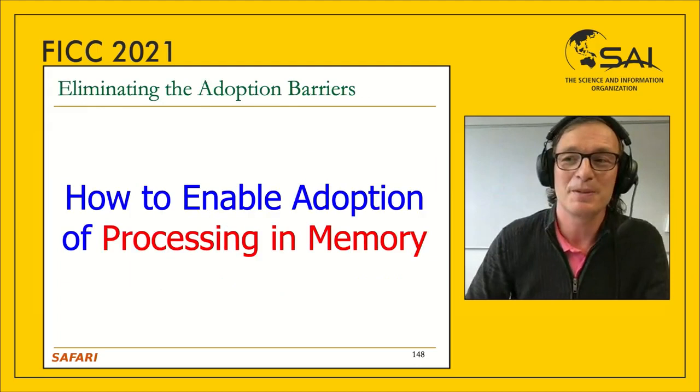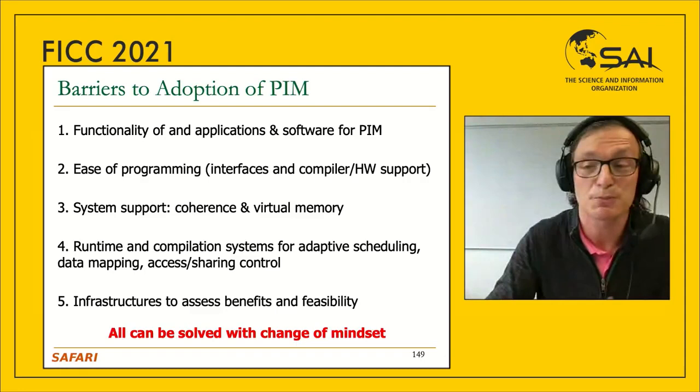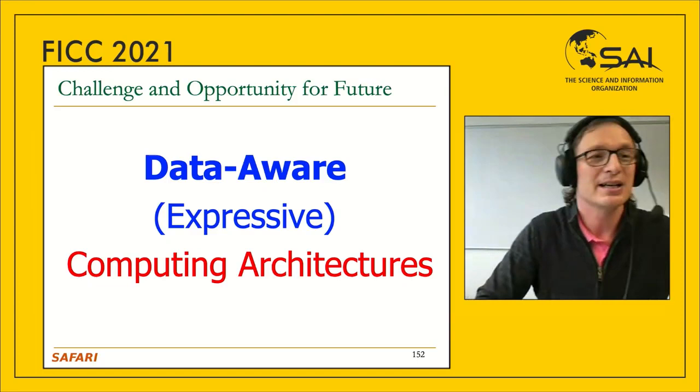So there are adoption barriers to processing in memory, which I'm not going to talk about. These are really important. But as long as we think differently and change our mindset so that we can have data-centric systems as opposed to compute-centric or processor-centric systems, we can get there step by step. What I'm not going to talk about, as I said earlier, is data-driven, self-optimizing, self-learning, and self-improving computing architectures, and also data-aware, more expressive computing architectures that can understand the circumstances they're dealing with. But I'm going to conclude at this point, since we don't have much time.